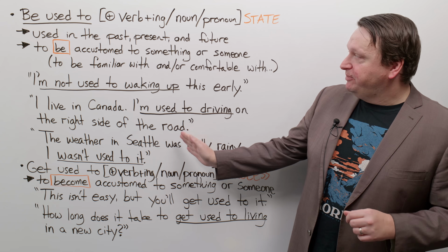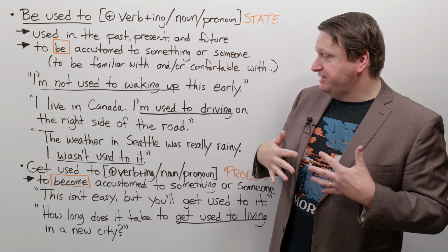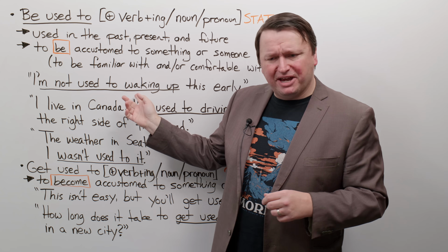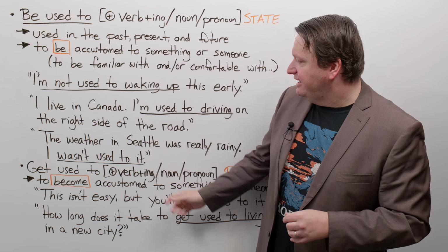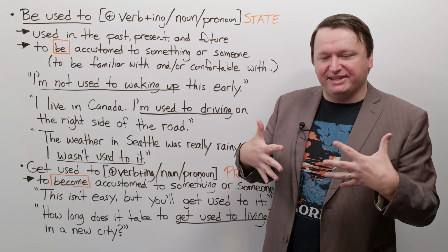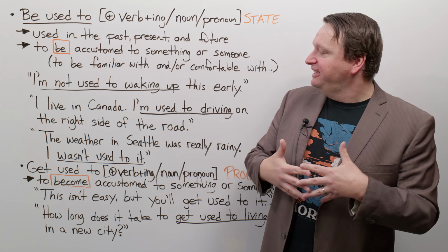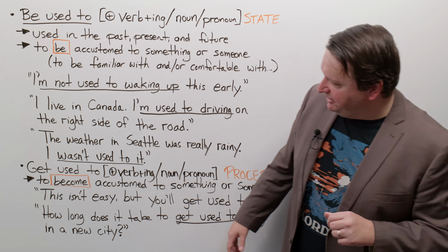Okay. And remember, this refers to a state. I am used to driving. This is my state on the right side. I'm not used to waking up this early. This is my state. And I wasn't used to the weather. Like I was not comfortable with it. My state was discomfort or unfamiliarity. And because I was unfamiliar with it.